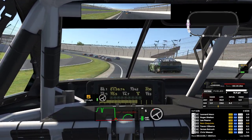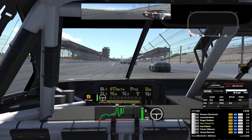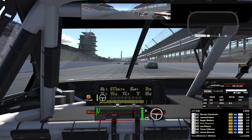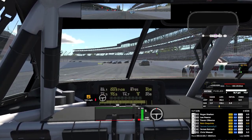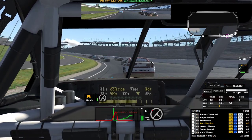Car high. Hold your line. There. Still there. Stay low. There is a car on the high side. Still there. Oh, man. This guy's going to have way better draft. Holy freight train. Hold your line. 17th place. Still there. Hold your line. Clear high. Outside. Clear.